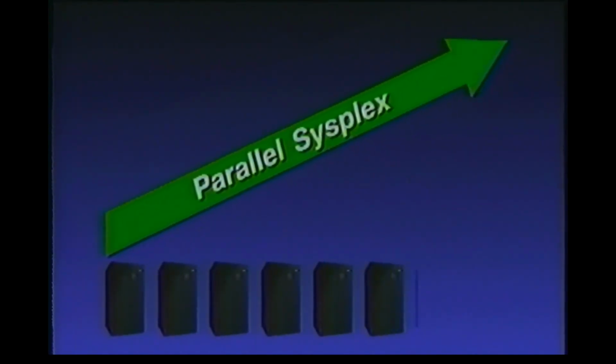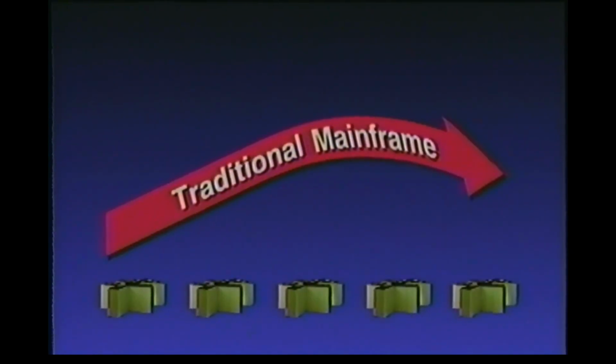Now, with IBM's Parallel Sysplex breakthrough, you can fire up hundreds of System 390 engines together, in concert, and each engine has the same direct access to all shared data. That means a Parallel Sysplex can continue to add capacity when traditional systems are on their knees.